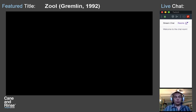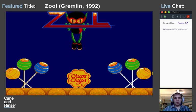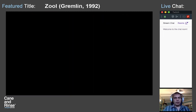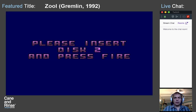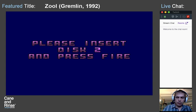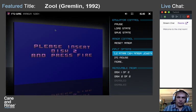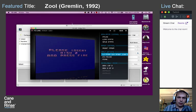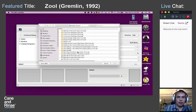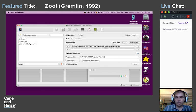Okay, things have stopped loading. Ooh, here we go. Chupa Chups! Zool! So I did look on MobyGames, and definitely the Amiga version is the best-looking version of this game. It came out on the Atari ST, DOS, VGA, Genesis. I've got two disk drives. I know that. Okay. Fine. I guess you do not recognize us fancy Americans with our two disk drives. Fair enough. I didn't have two, certainly.